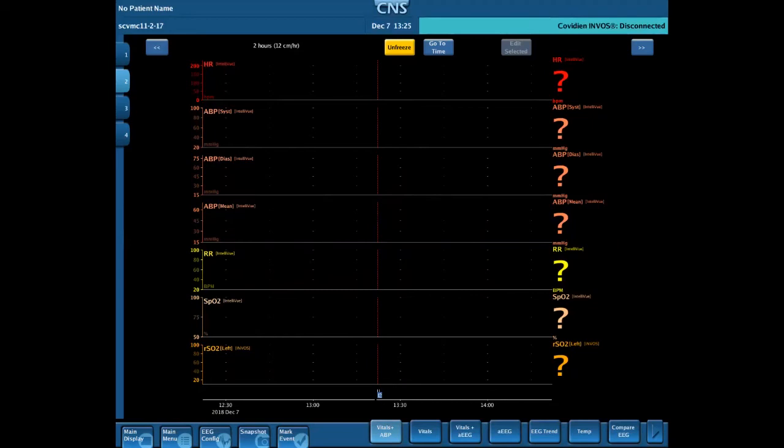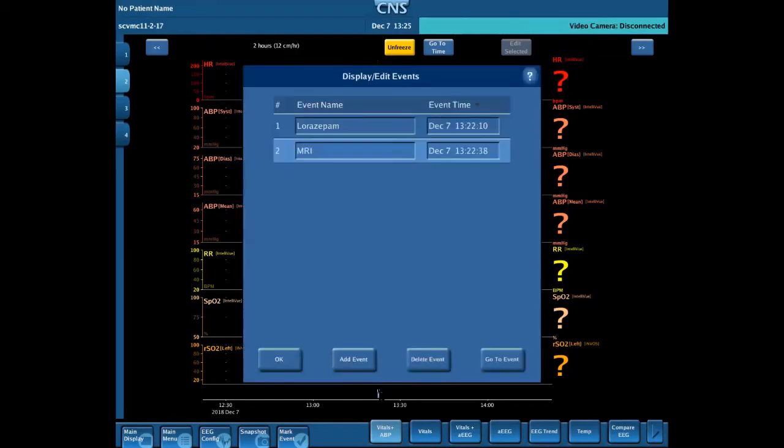Of course, we just have question marks at the moment, but we can see the data that corresponds to that particular time. So this is particularly helpful if, say, you give mannitol or hypertonic saline and you're looking through the events and say, well, gee, I wonder what the ICP really was when they gave that medication. We can go ahead and now correlate the events with the physiology that's happening at the time. So marking events can be really, really helpful.